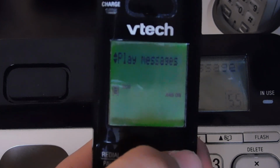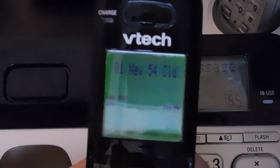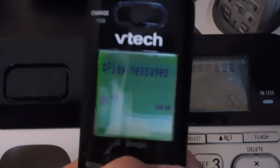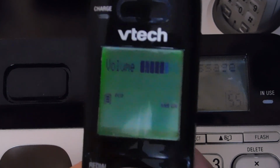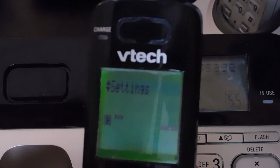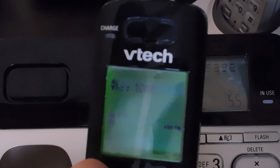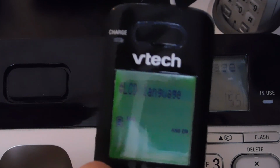Okay, here you have play messages. The settings are somehow the same as the base. Here you have one, but I don't want to play the messages now. And the web address, VTech Canada. The settings: LCD language, three languages, dial mode same as the base, home area code same as the base, and then on time same as the base, no alarm option.